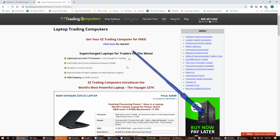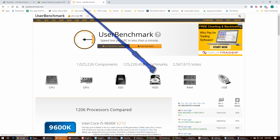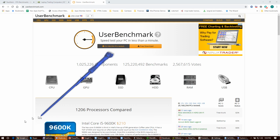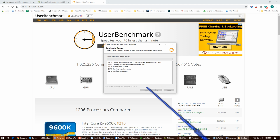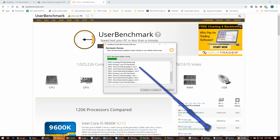Okay? All right, let's get beyond the commercial. All right, here's something else I want you to do. I want you to go to US Benchmark. This is different than the CPU benchmark. Go to usbenchmark.com and then download this app and run it. Okay? And tell it to look at everything on your computer. What it's going to do is look at your RAM, your CPU, your graphics cards, like everything on your computer.